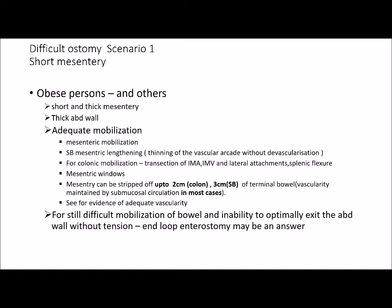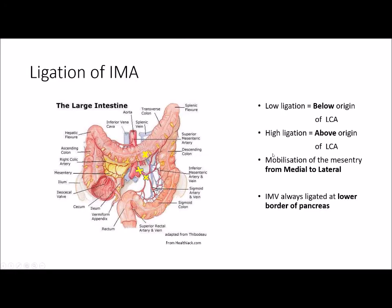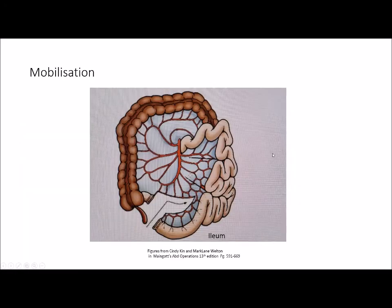You have to adequately mobilize. It is not coming to the abdominal wall, but it is essential that this patient has a stoma. I am not able to bring it out. So what do you do? Number one, mesenteric mobilization. When you talk about small bowel mesenteric lengthening, you are lengthening it with thinning of the vascular arcade without devascularization. Let me show you this figure.